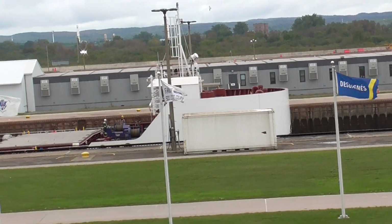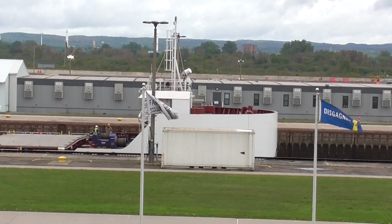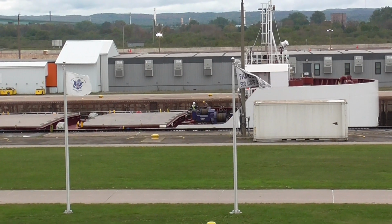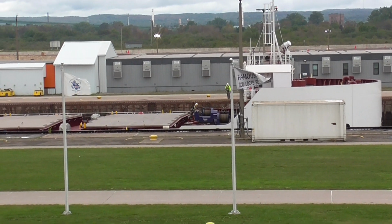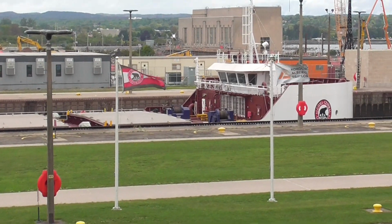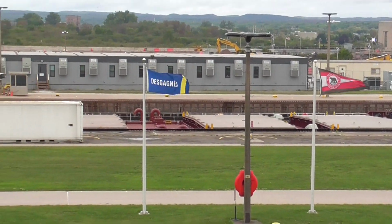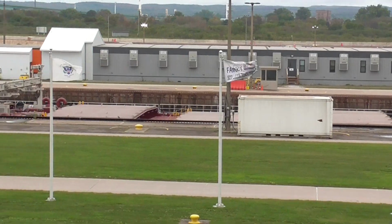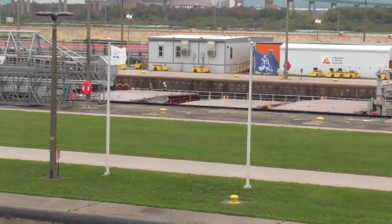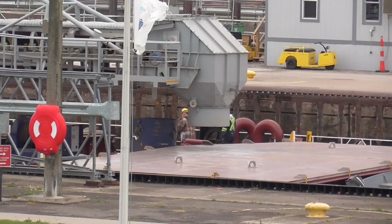So, they are on the move right now. Heading out. It's about 2 miles an hour. See the guys walking back there. They're just keeping pace with the dockside.